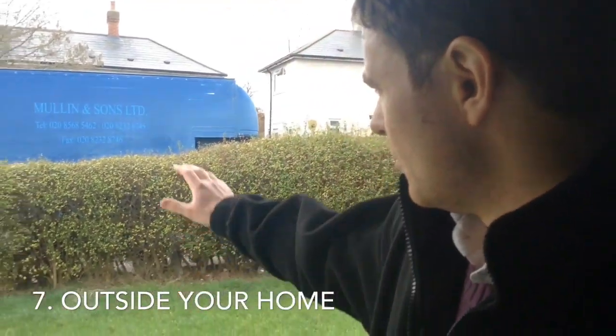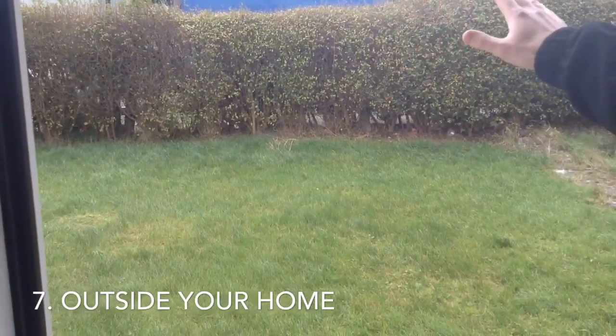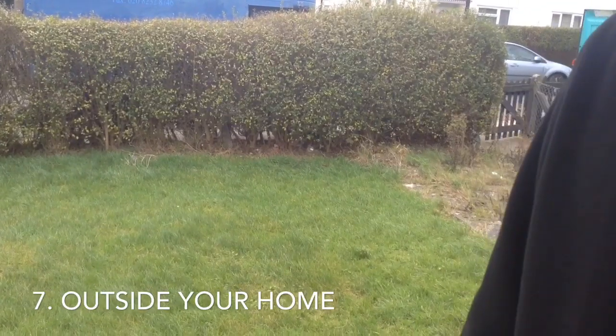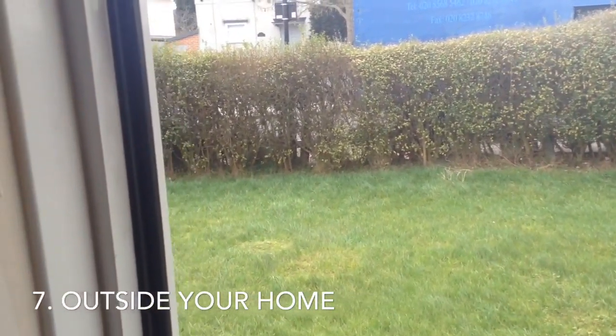To do this, make sure that there is nothing blocking your property. For example, this hedge needs to be trimmed down so that either bypassers or next door neighbours are able to see what's going on at your property.